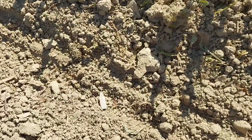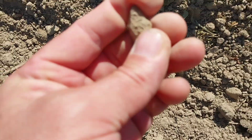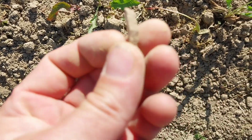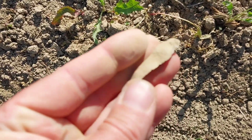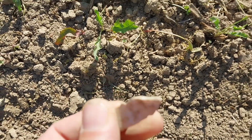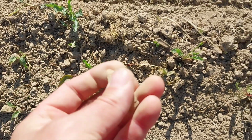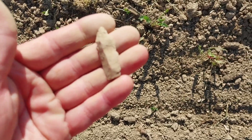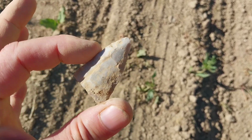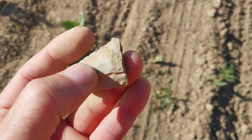Okay, it looks like a decent little lancet. A blade, lanceolate. I'm gonna put it in my pocket because I think it's got some use right here. So I'll just keep it. Not sure on this one. Oh man, that really blows. It looks like I'm gonna break it. Didn't happen this year, at least.